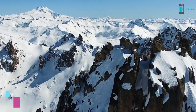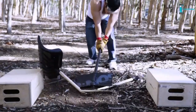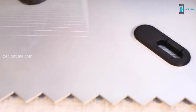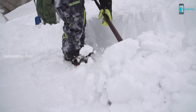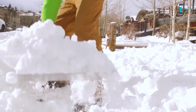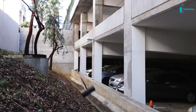Number 8. We're Demos, and we've made the best shovel ever. Other shovels crack, bend, and break. Demos beats them all. Literally. Last year, we launched our kicker tool, the Stealth Shovel, on Kickstarter. People loved it, but they all agreed on one thing. They wanted something bigger, badder, and made for everyone. So we listened and gathered our team to make the bestest, toughest, damnest shovel ever.